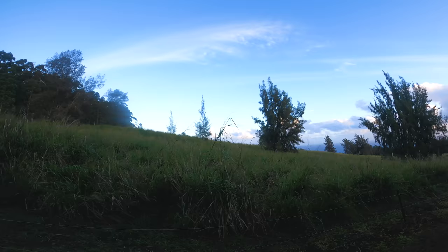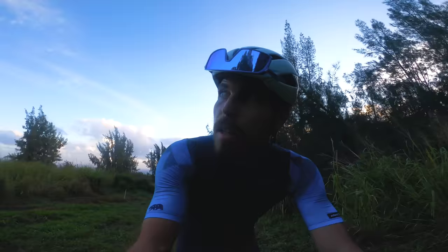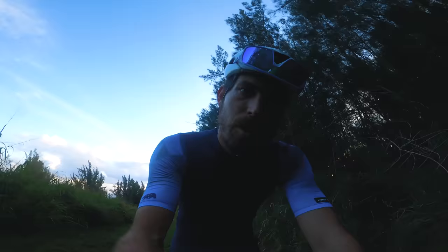See him? No, I don't want to see him. There's some wild boars right there, dude. Howling. Dude, wild boars mess you up. Bro, the first two miles were so much.